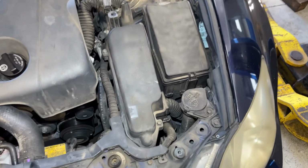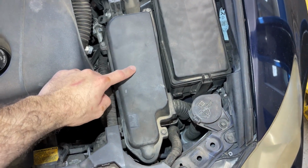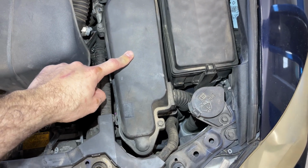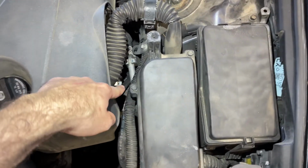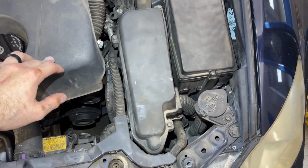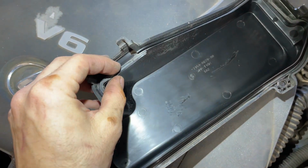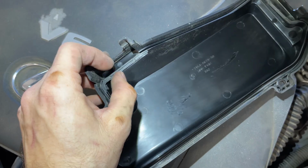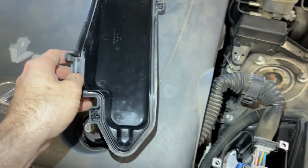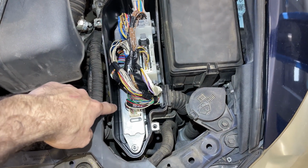Okay, now that you have these covers off, we have access to this box right here, and right underneath this is the PCM. So we've got three 10mm bolts, one here, and one here. We've got to get those bolts out and we'll be able to get this cover off. Let's see what we've got here. Now in this cover there is a little gasket just to keep moisture and dirt from getting in. Sometimes that gasket will get stuck down here, so make sure to get that off.